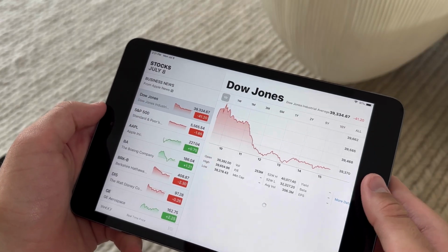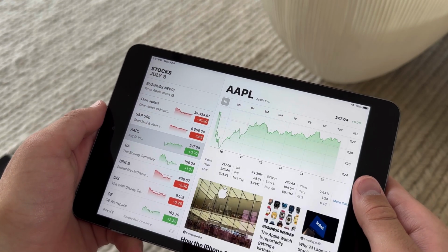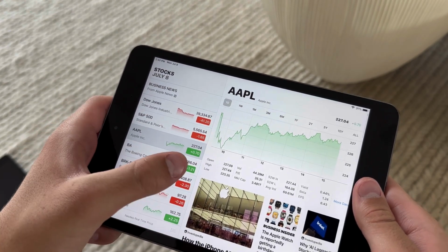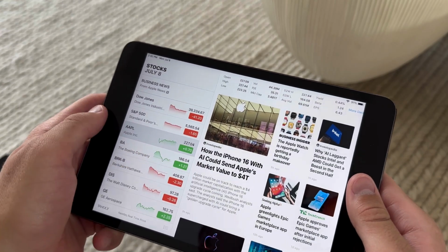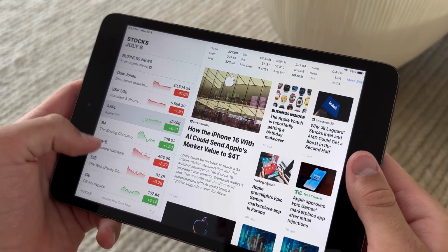In summary, while the iPad mini 4 can be used for specific low-demand tasks, it's not the best choice for users here in 2024. And for a more robust and long-lasting experience, opting for a newer iPad model is the way to go.